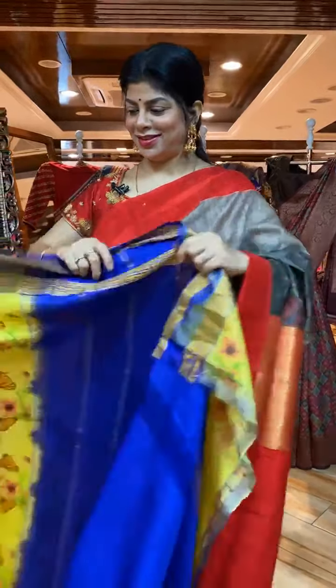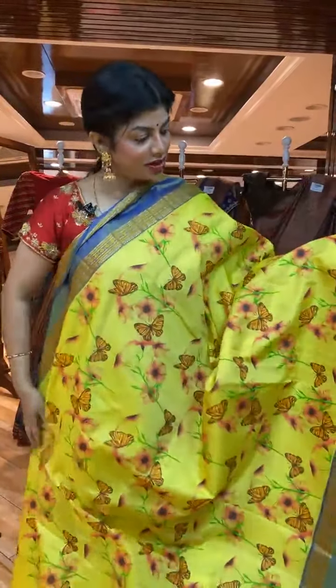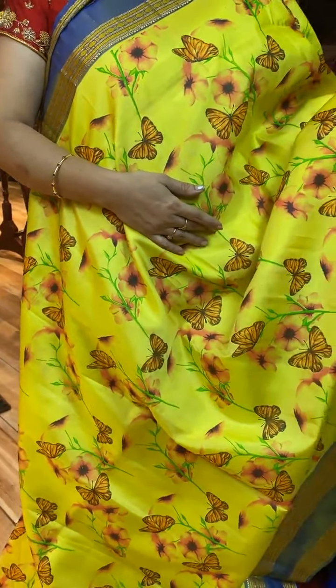Very pretty, and another beautiful saree. Kanchi printed saree, it's not kalamkari, it's a printed saree with butterflies. Beautiful yellow with royal blue combination.